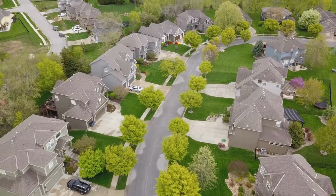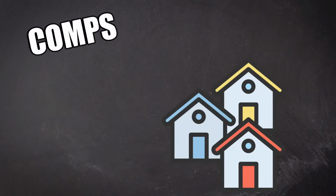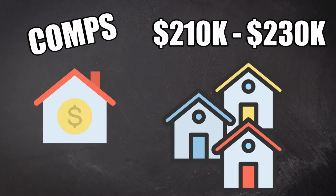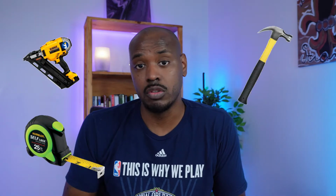That means number one, looking at the neighborhood, trying to find out what my comps are. Looking at the comps in that neighborhood, I saw that they had three comps that range from 210 to 230, and the list price of the home I was looking at was 175. After getting my comps, that's when I start looking through the photos to try to figure out the repair costs.